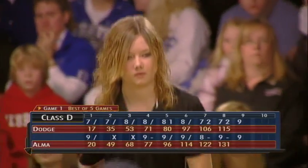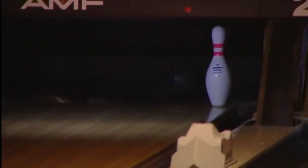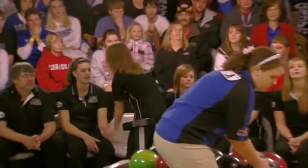So big spare for both of these teams. Alma still with the lead. You see there, 131, 115. It's got to slide. Just slid it right by. Saw her hand rotate around the ball.